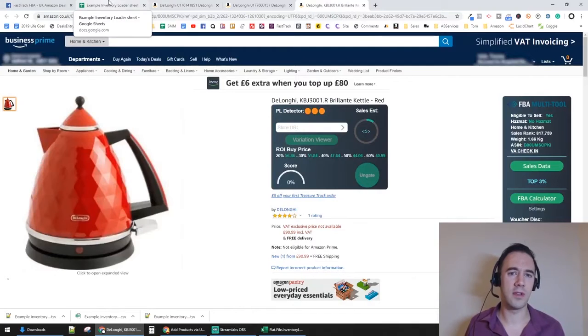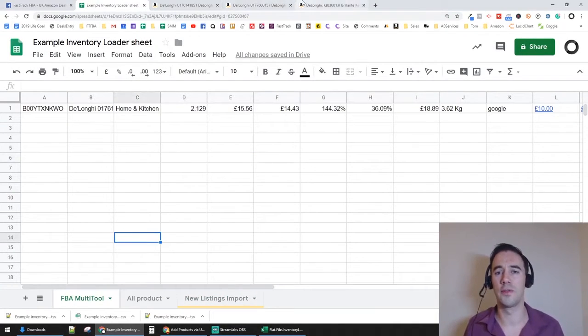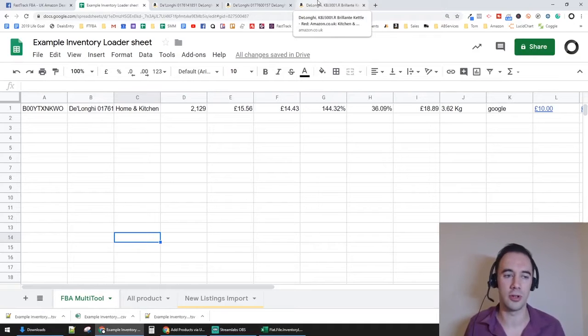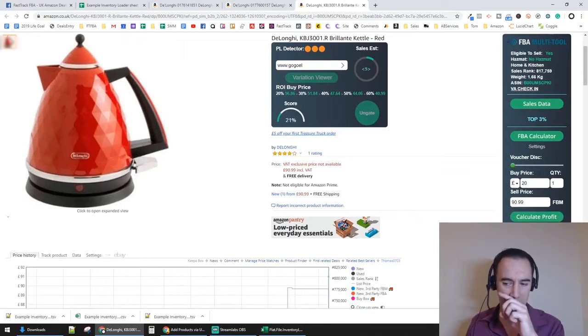If I just come over to Inventory Loader, what I've done here is I use FBA Multitool, but there's a lot of software like this. There are other options you can use. I have FBA Multitool import here. So I'm just going to quickly check, and I'm going to put in a random store like www.google. Oh, no, I need to do a sale price first. Let's say, for example, I can buy this for £20. And I'm selling it for 90. Obviously, we're going to get a great profit.